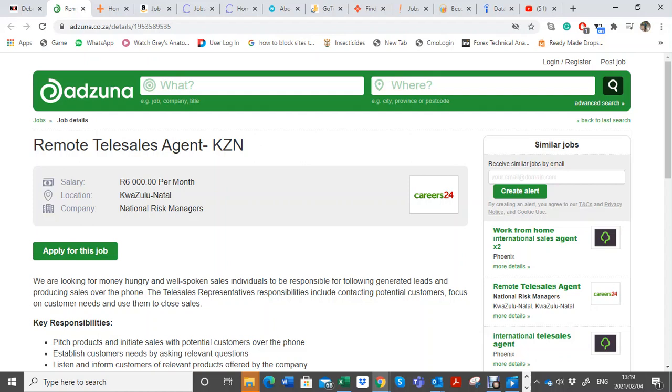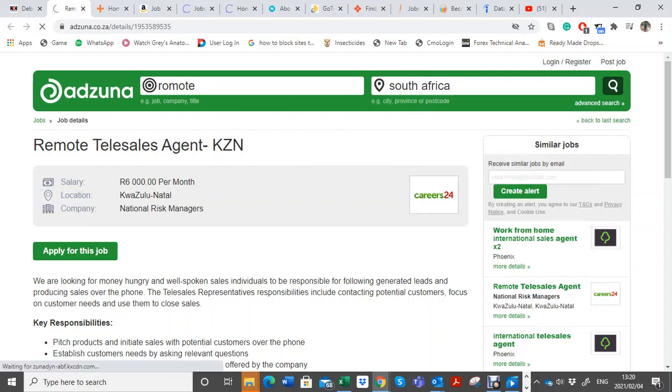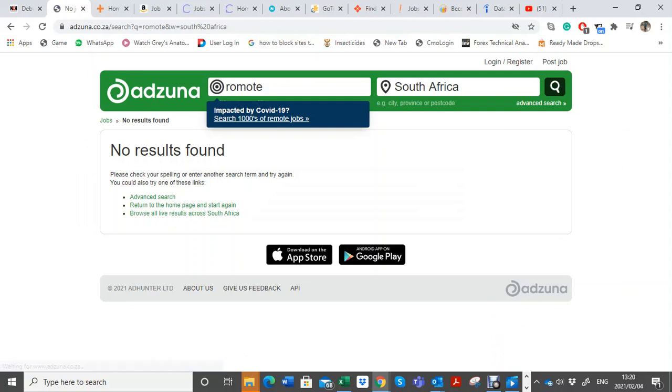For an example, there are jobs like remote telesales agent, like this one in KZN. Then you see now I've got this in this website. However, it was also posted in Career 24. So it doesn't matter which job search engine you are using. You can just type something like remote, location, let's just write South Africa. Okay, now it says result not found.